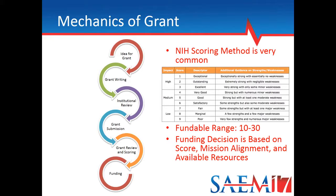That little green circle there, grant writing, is probably 18 mini circles. And it's something we're going to talk a little bit more about, I think, in the tips and tricks and in the question mark things.